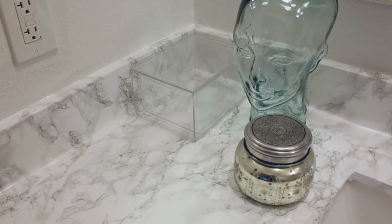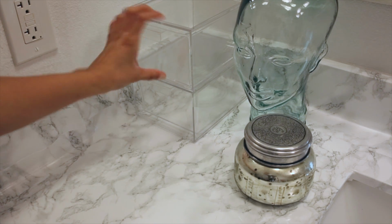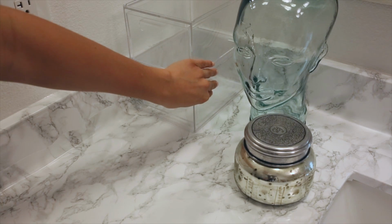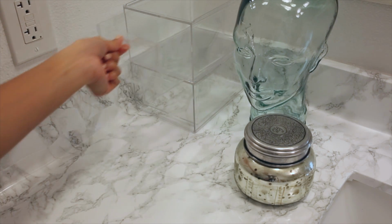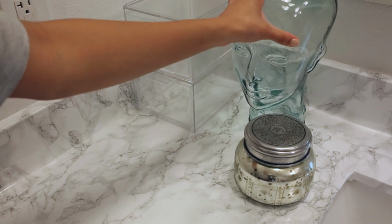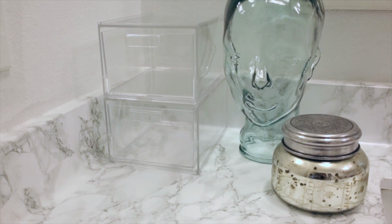You can buy as many as you need and just stack them on top of each other. You can even stack them side by side. So if you needed like 50 of these, you can stack them all together, which is super cool. So I only got 2 of them. They're pretty medium size, I would say. The drawers pull in and out quite easily, and I think they're good quality, especially for the price. So I just put those in the corner.